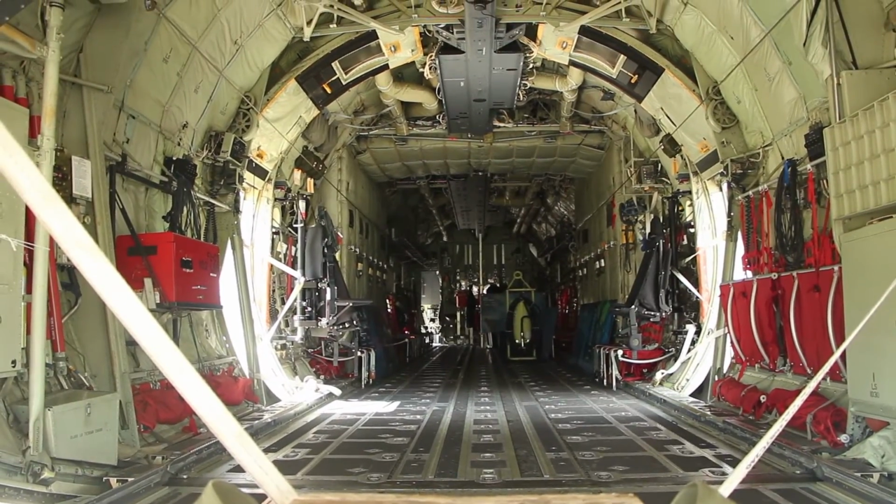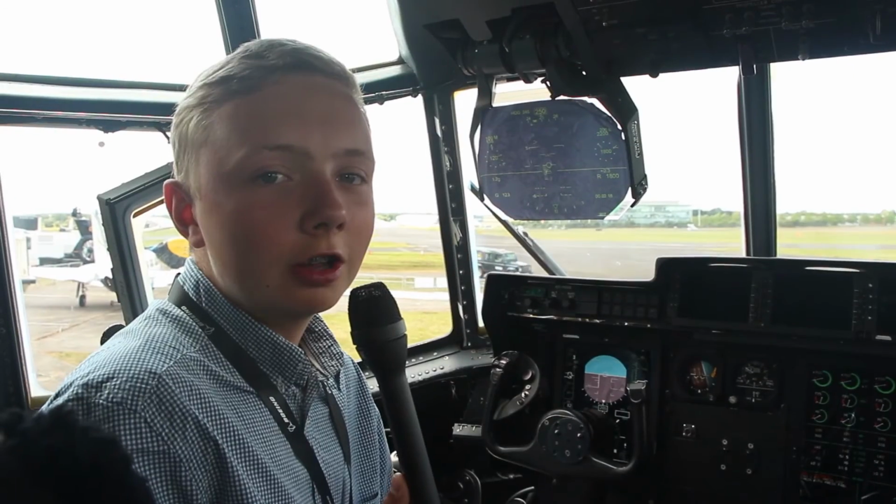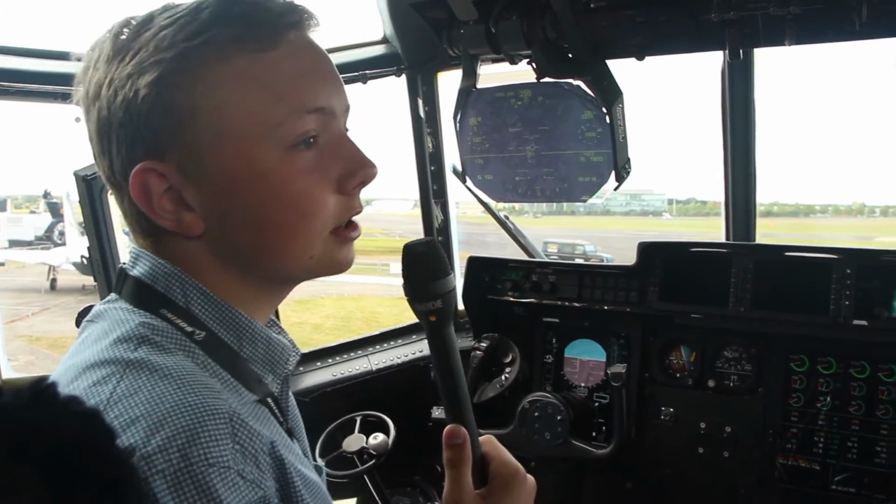Is there any chance of a look at the flight deck, please? Absolutely. We'll go right up. I'm here on the flight deck with Ryan. So Ryan, what's the difference between the two seats up at the cockpit?